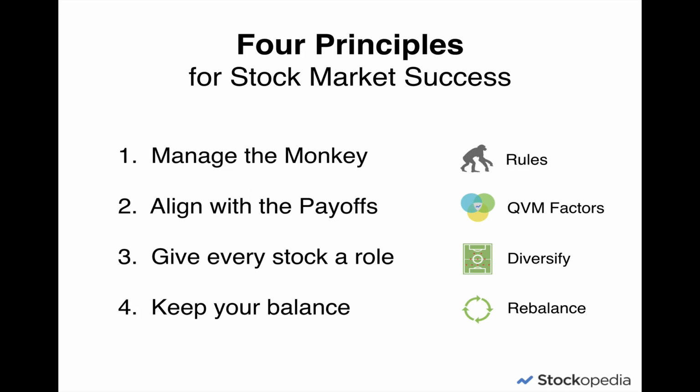The third idea is to give each stock a role, to diversify a portfolio. You could think of it as a football team, having a good defensive base, and then having more speculative shares on top, but also spreading your risk so that you don't have too much in one sector.